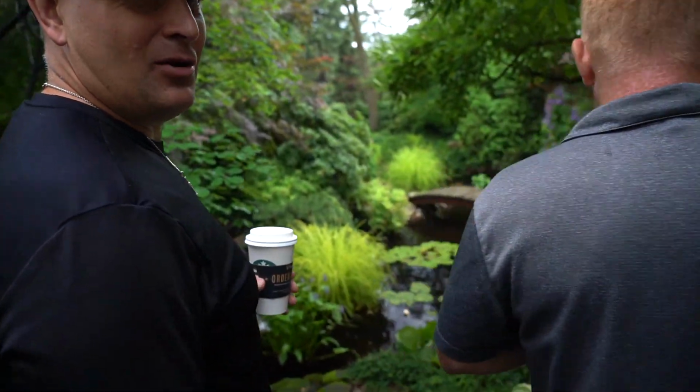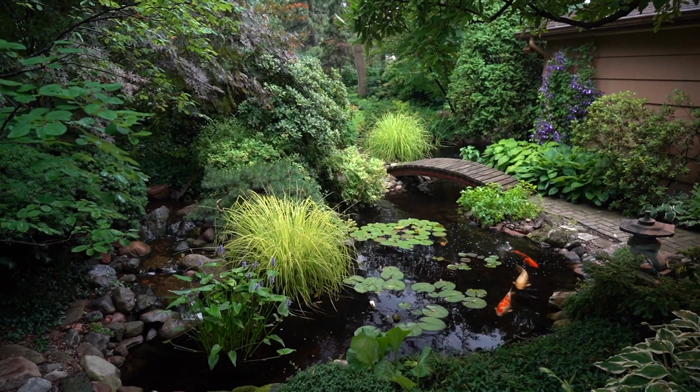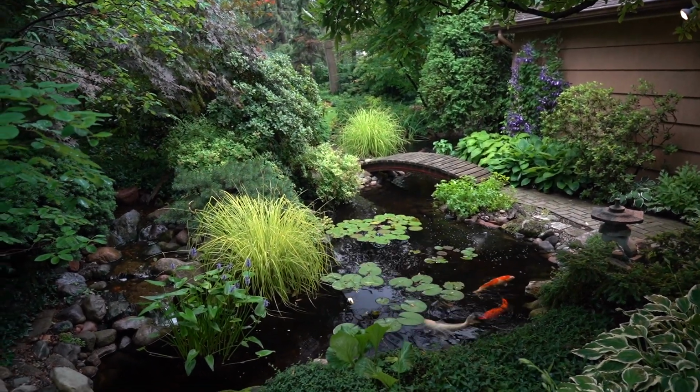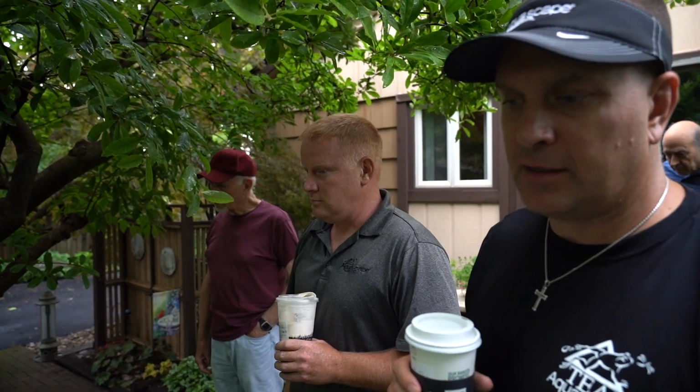Bridge. I mean, who would not want this in their yard? I mean, this is just literally heaven on earth. We're just saying the Shishui. That's the orange one with the gray spine there. 26 years old. They get loved on, that is for sure.